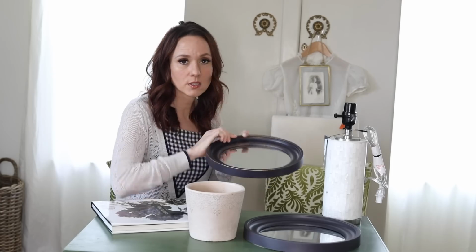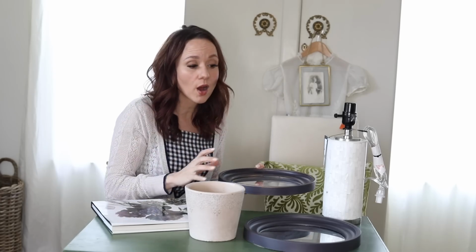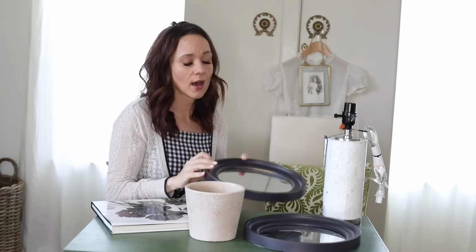Then I want to talk about how to style these round mirrors. So I love the look of round, like clocks in a row, round mirrors. I have this space by my front door that I have been really wanting to turn into a true hall tree area. And I've been looking at some, maybe building one, I don't know. I would like a true hall tree area. And so this is kind of my halfway there feel.